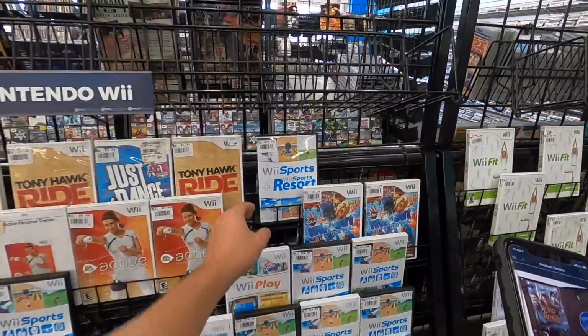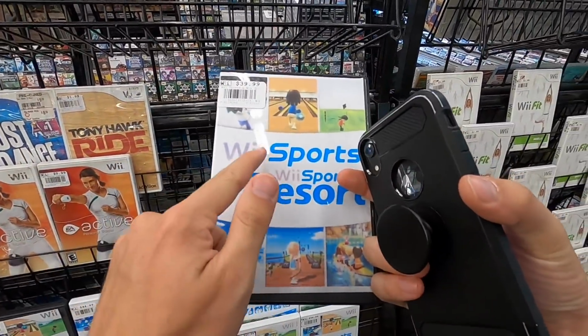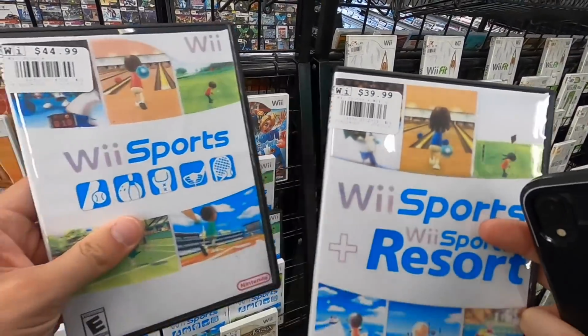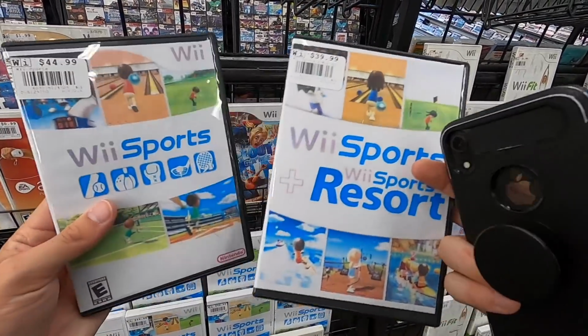Oh, no way. Look at this, people. You've got Wii Sports and Wii Sports Resort. This disc is actually way more valuable for $40, and meanwhile you can get Wii Sports for $45. Let me know in the comments which one you would choose.